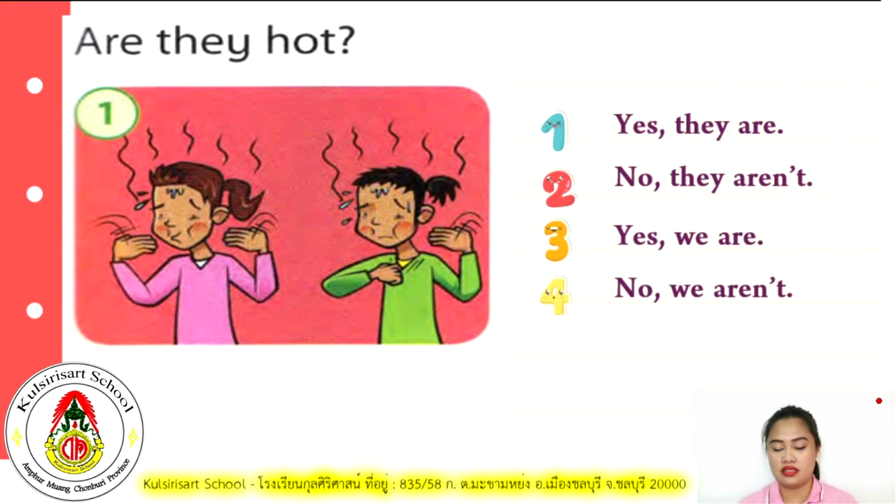Now, from the question itself, we have "Are they?" So, our keyword there is "they." So, we only have "they" answers in number 1 and number 2. So, the possible answer for this question is only from number 1 and number 2. Now, "Are they hot?" "Yes, they are" or "No, they aren't." What is your answer? Okay, let's see. The answer is "Yes, they are."